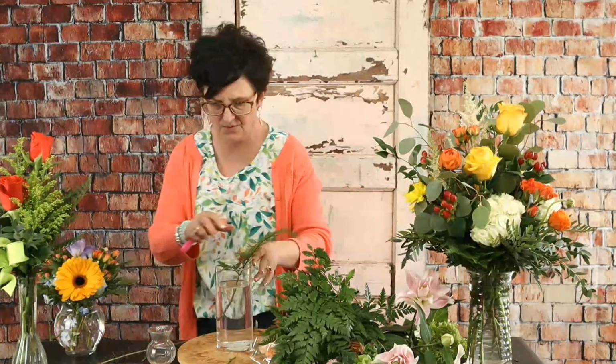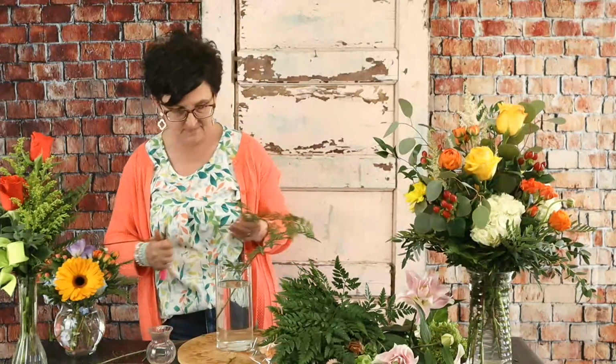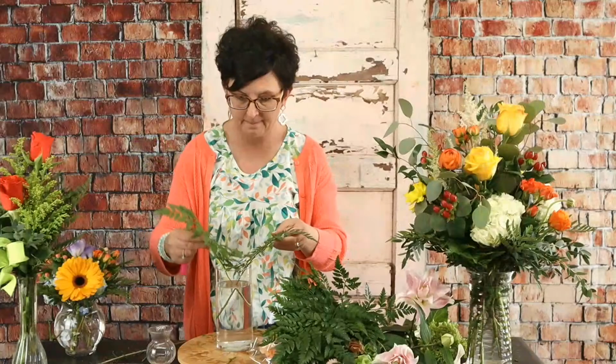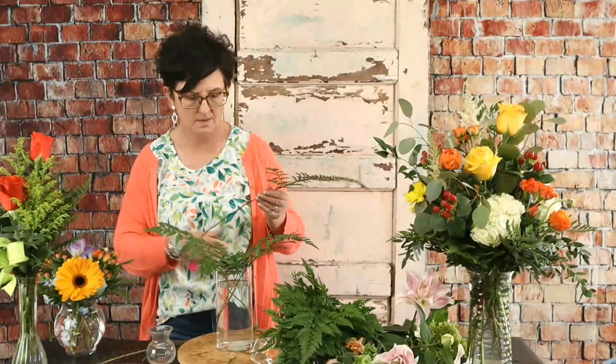It is beautiful. Doris Alanis asks, so is a ranunculus called a thornless rose? I have no clue. I do not know. I have not heard it called that, but that doesn't mean that it's not.